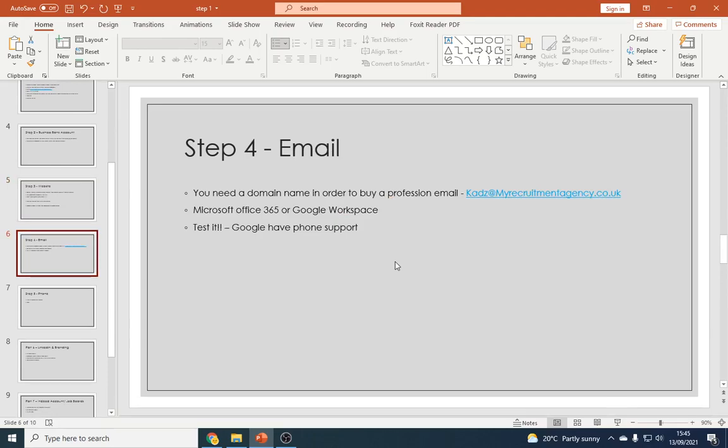Once your domain name is set up, so that's the CADS recruitment agency.co.uk, you want to get an email address. A professional work email does cost. It costs roughly £5 to £7. I think there is a package of like £3.95, depending on what area you're in and what package you want.